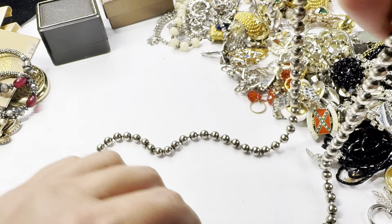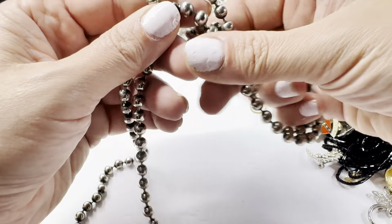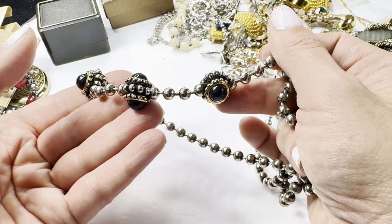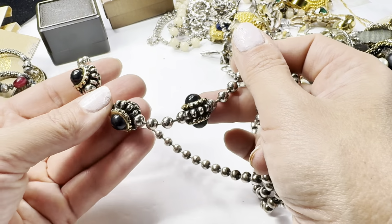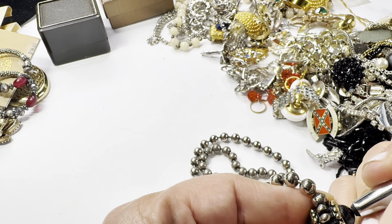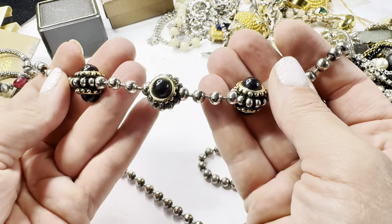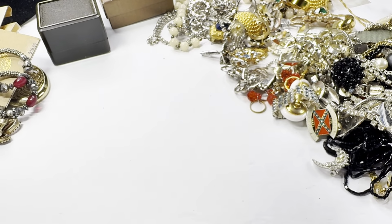Okay, so we have a necklace. These are all a silver tone metal bead, and then the focus on the bottom is going to be these three large, almost like tribal or boho looking beads with the black glass. I'm assuming that's black glass. Yeah, so it's black glass and silver metal. This is long.